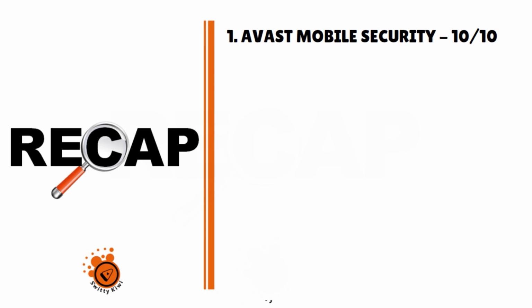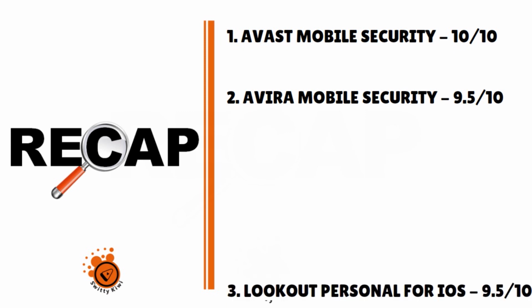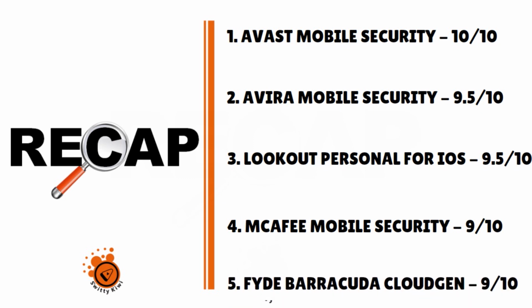Our score: 10 over 10. Number 2, the Avira Mobile Security, 9.5 over 10. Number 3, Lookout Personal for iOS, 9.5 over 10. Number 4, the McAfee Mobile Security, 9 over 10. Number 5, the Barracuda CloudGen Access, 9 over 10.